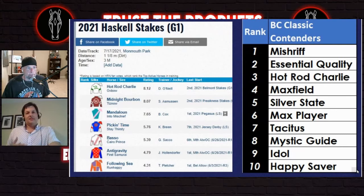Every race he's been in has been a 6-furlong race, and this Haskell Stakes is 9 furlongs. So you're asking him to go against three horses, again, top tier Derby quality horses, and stretch out three more furlongs. Let's see him in some sort of claiming race for a mile and a 16th first before we throw him into the Haskell against these horses. He'll do fine. He'll be 50 to 1. If you like him, he'll do well if you like 50 to 1. Yeah. We could be getting a solid 50 to 1 shot here on Following C.